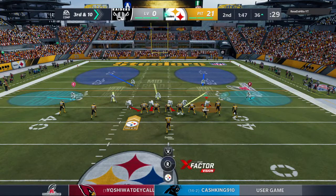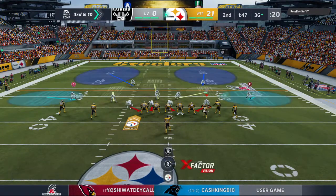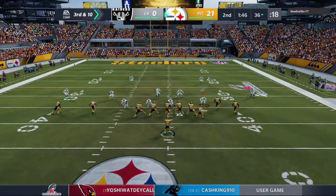check 55, Mike. Cut. He's coming. We got double team right here. Check 55 to Mike. Check 55 to Mike.